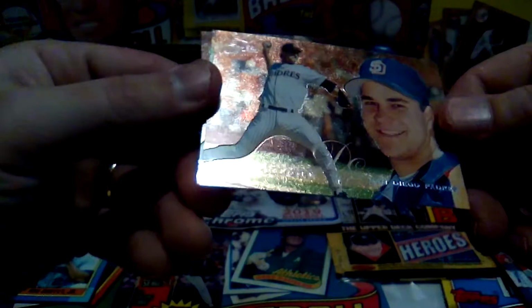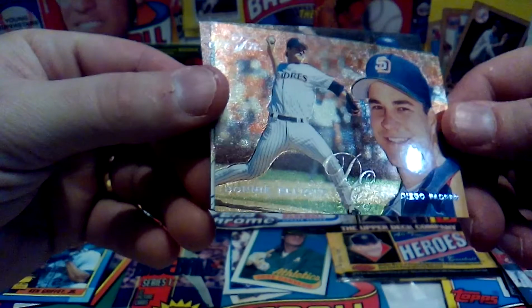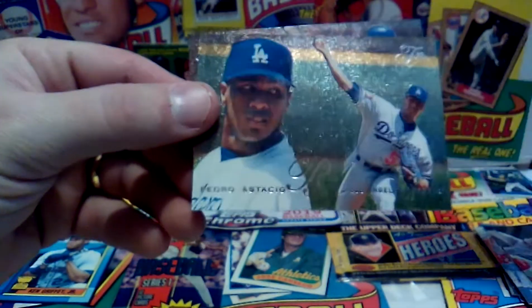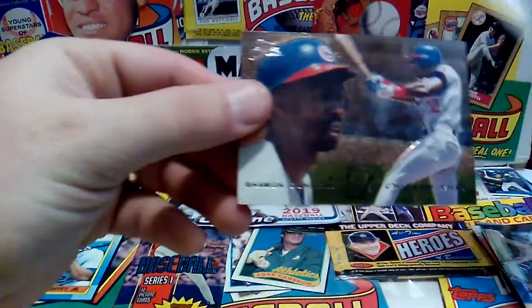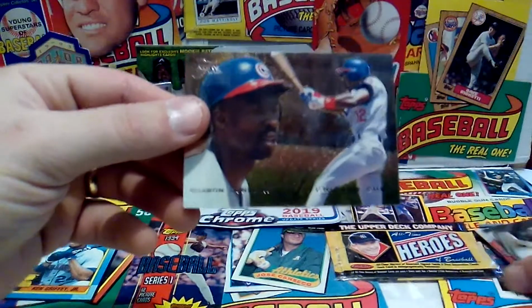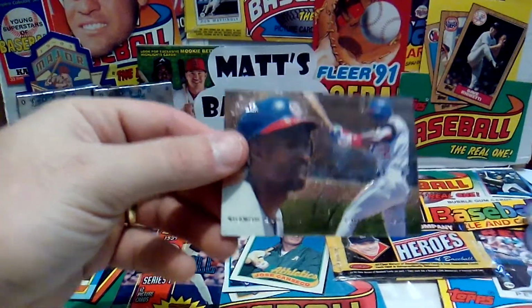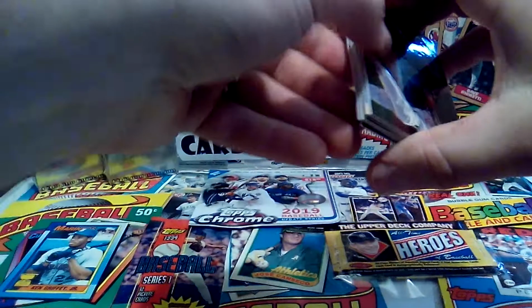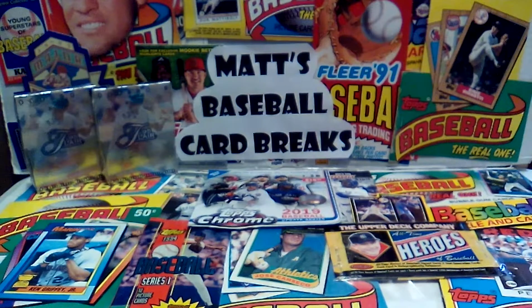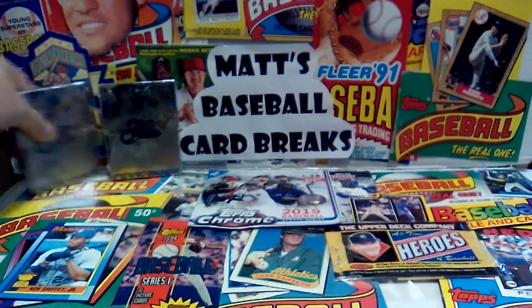Who do we have here? I can't see. It's too damn shiny. Something Elliott. Donnie Elliott, the Padres. Never heard of him. Pedro Astacio with the Dodgers. And Shawon Dunston. So, got a nice insert to start the pack, and then it was nothing but scrubs the rest of the pack there. But we did pull an insert. We beat the odds. Got 2 more packs here.